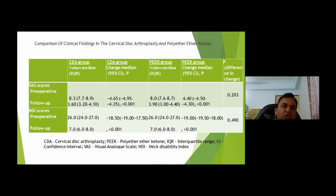This table shows the comparison of clinical findings in the VAS score, visual analogue score, and the NDI score, neck disability index. We can appreciate the median value in the CDA group preoperatively was 8.3, and at follow-up it was 3.6, while in the PEEK group it was 8 and 3.9. More or less, the VAS score improved in both groups, and the p value was not significantly different. It means in both the CDA and PEEK groups, the VAS score improved postoperatively.